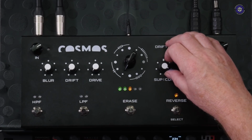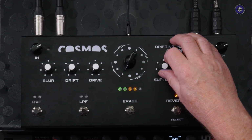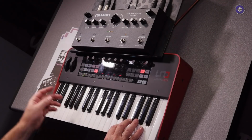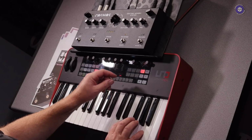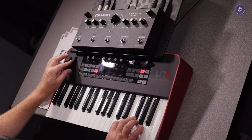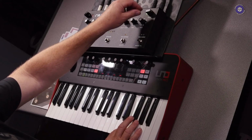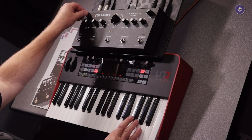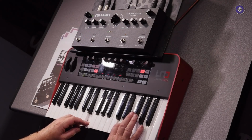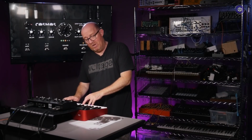And I can bring in the compression, which will even out the sounds, because I'm still in record. Interesting. All right, this is a vibe that I would never have discovered myself. So now I can, I'm playing over the top of this. I mean, I like it, I'm just not sure how I could use it.